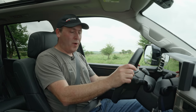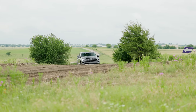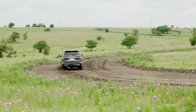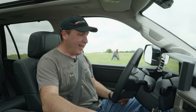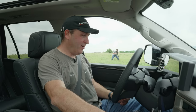I'm gonna show you one of the best things about the rear wheel drive setup, or part-time four wheel drive as it is. Yeah, that's right, tail out fun. But have I mentioned how slippery this stuff is? So I'm actually gonna go back into four high. I am gonna turn traction control back on.